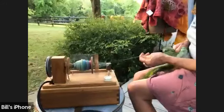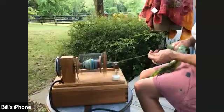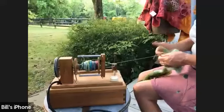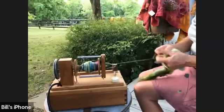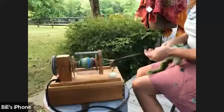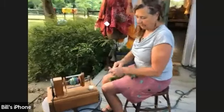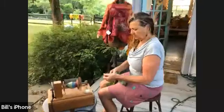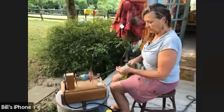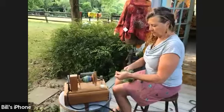And this is just very therapeutic and kind of zen-like. You could be out here for hours, just kind of thinking to yourself. And there's a lot of terminology that we use that you might not know where it came from. I'm sure everyone's heard the word spinster. That was the women that were not married off. They were the ones that were doing the spinning, in the olden days.